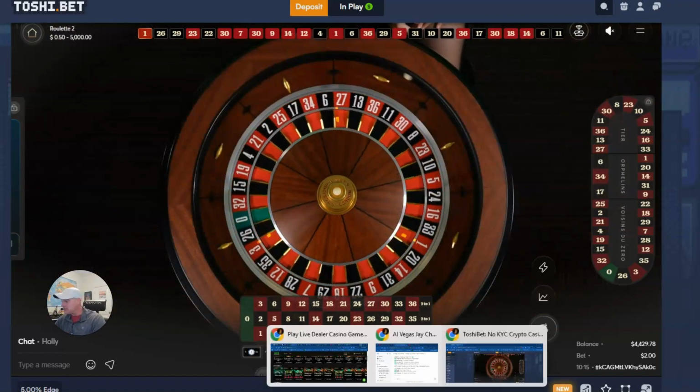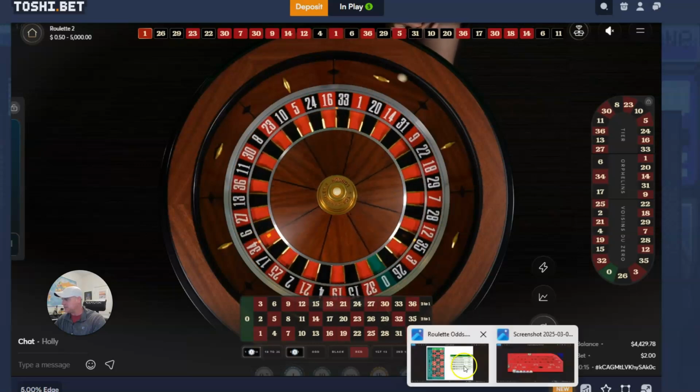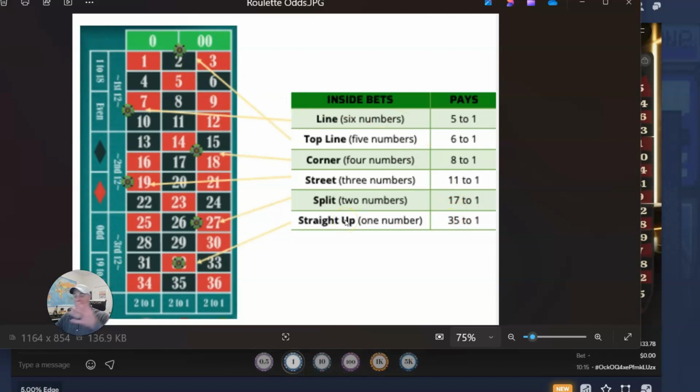So let's jump into, not the statistics, but how you get paid. The straight up bet, which is what I was referring to, is an inside bet on a single number. You can bet any single number inside. That single number bet pays 35 to 1. So if you bet $1, you win $36.